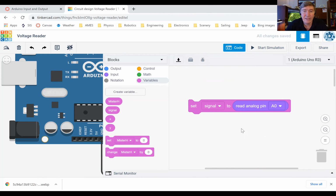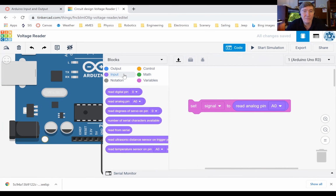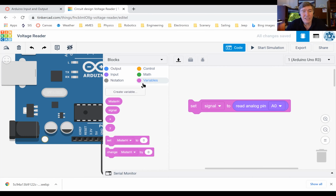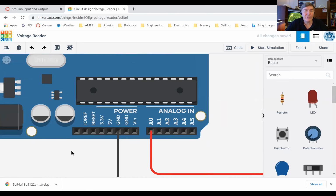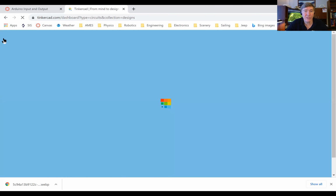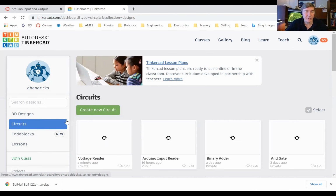This is a command that we have not used before. These are the commands we've used before: the output commands, the input commands, the control commands. But if you look under variables, you'll see a bunch of things that are new. When you do this for the first time, in fact, let me open up a brand new one, because I want you guys to see what it looks like when you open one up for the very first time. So let's go back to Tinkercad and create a new circuit completely from scratch. Okay, so I'm going to create a new circuit.